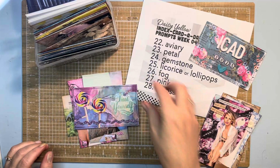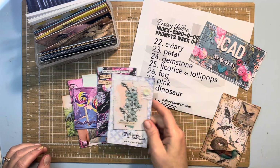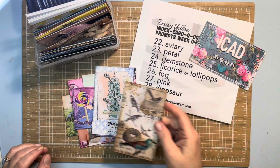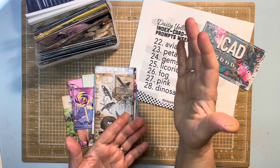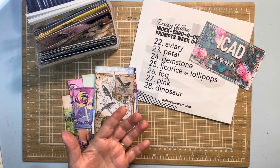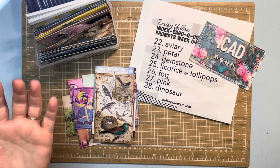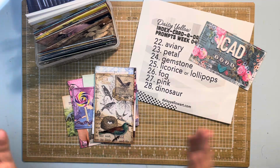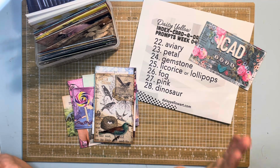I know a lot of folks are doing ICAD on YouTube and posting on Instagram as well. I like going over there and searching the ICAD prompt, and you can see so many creators sharing, and I just love all the different points of view on all of the different prompts. It's wonderful. Some of them just are so creative. I love it, love it, love it.